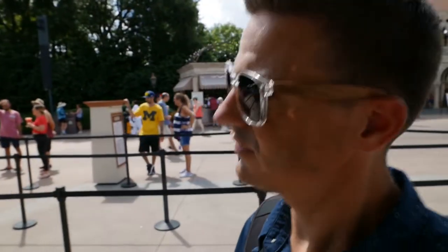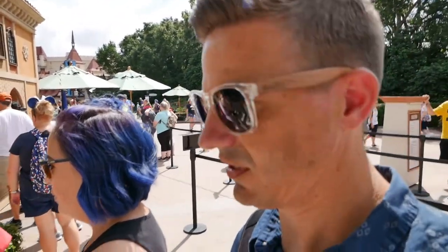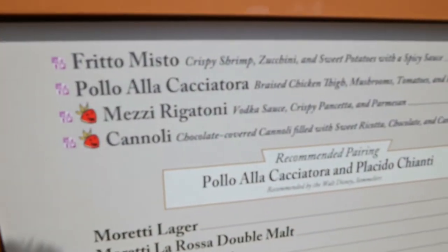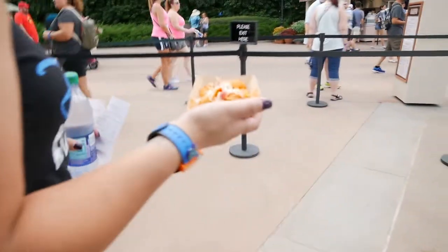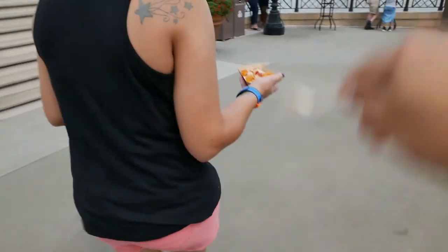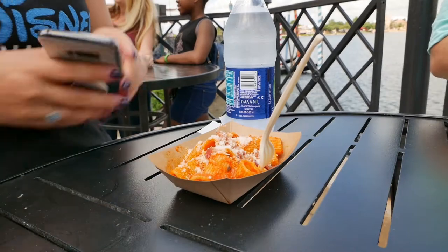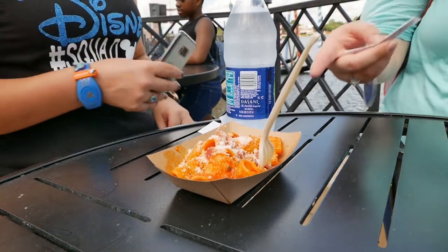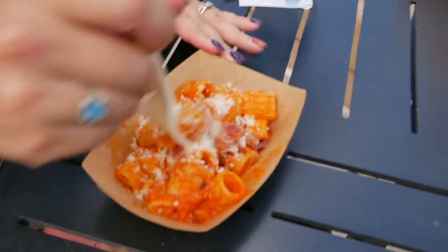Made it over to Italy now. I think we're gonna get the mezzi rigatoni. Looks like this. Thank you. Oh man, it's heavy. Nice. All right, we're going to get a table over here. Is that polenta or pancetta or bacon on top of yours? I don't know. Oh, I didn't read that far. All right. Kind of, sort of.